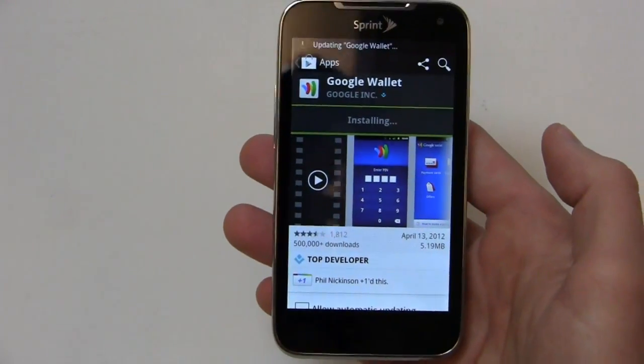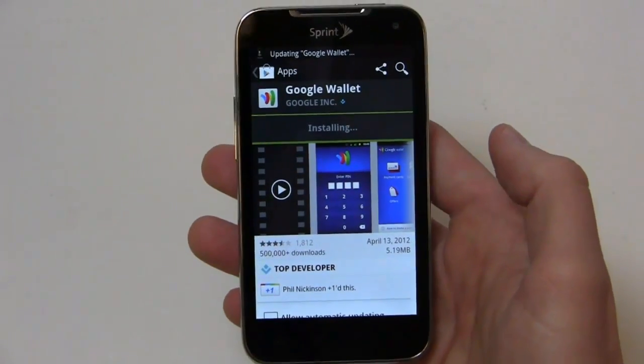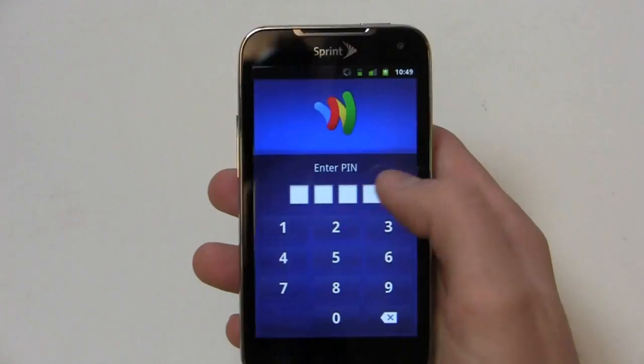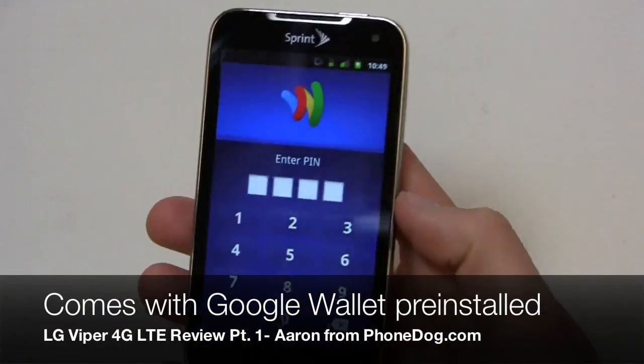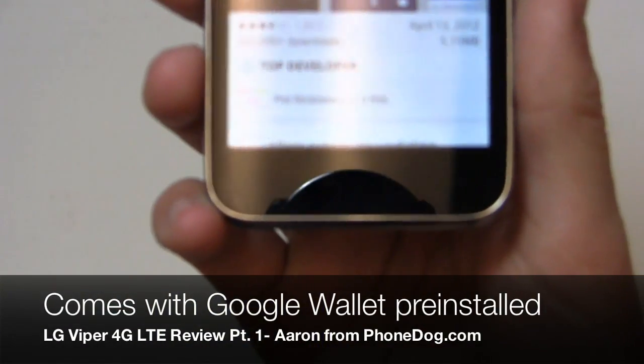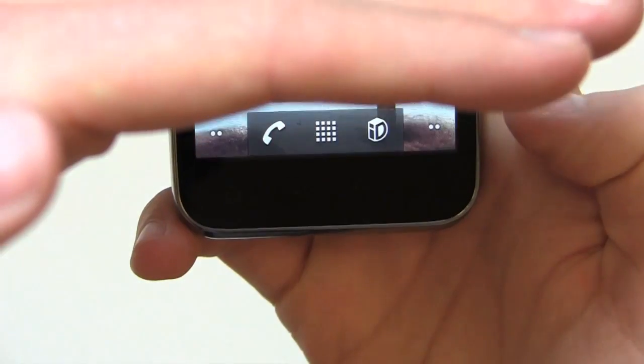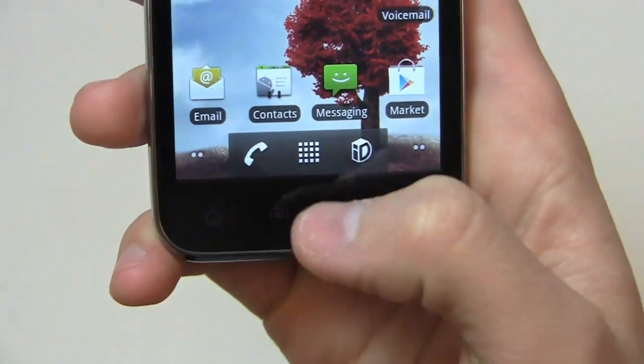Since we're in part 1, let's take a look at the App Store here. Google Play, as it's called now, and you can see, of course, screenshots of the actual application here, so you can see those, and we can go back by hitting the back button. You've got your 4 buttons down here, which are going to be kind of hard to see on the camera. Let's see if I can get those to light up, and let's see if we can get the focus on those a little bit more. There we go. Home, menu, and then back and search, as you can see.